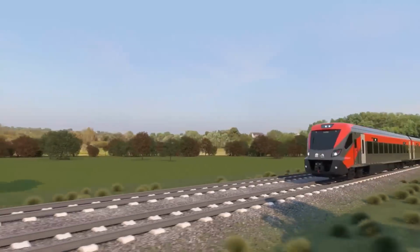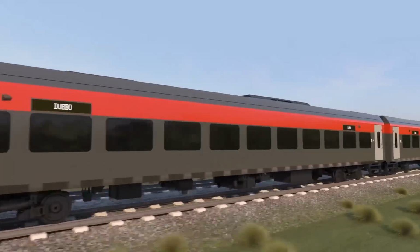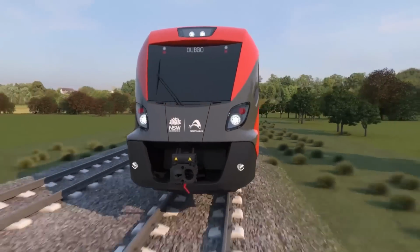The trains are certainly not immune from trouble yet. However, with an expected delivery in the coming months, it will be interesting to see the path towards eventual entry into service.